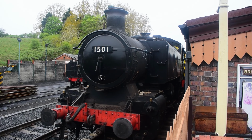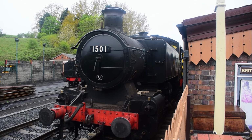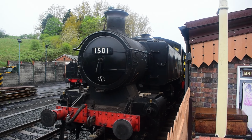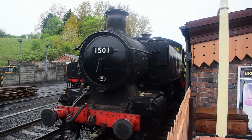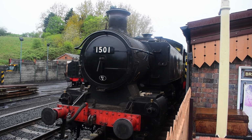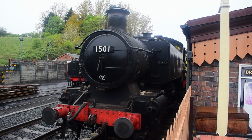Hiding behind the waiting room was Pannier Tank 1501, the sole surviving example of the unusual GWR 1500 class of 1949. But she's currently out of action following the expiry of her boiler ticket in January 2023.